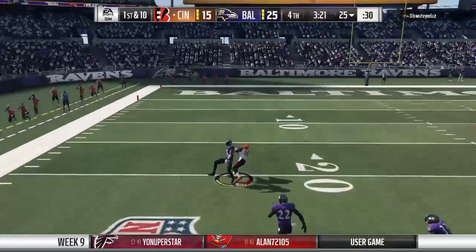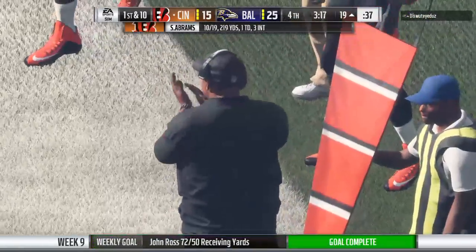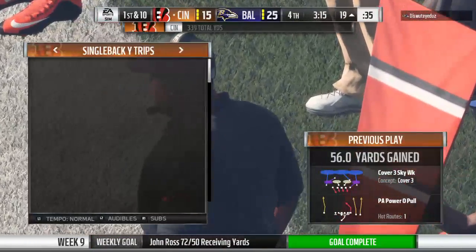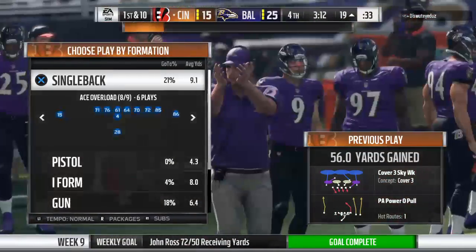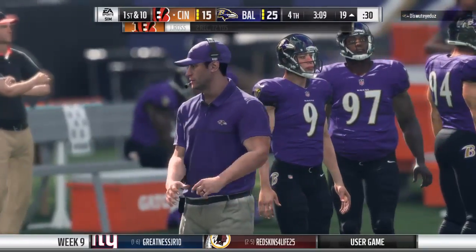He'll look to throw. That's caught inside the 20. A big play there for Cincinnati. 56 yards. Well, even after all those interceptions, he's not deterred, still confident to go deep at work there.